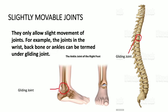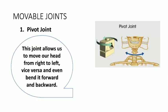Third, movable joints. These allow the bones to move freely. They contain a fluid for smooth movement of bones called synovial fluid. So, they are also called synovial joints. There are mainly three types. First, pivot joint.